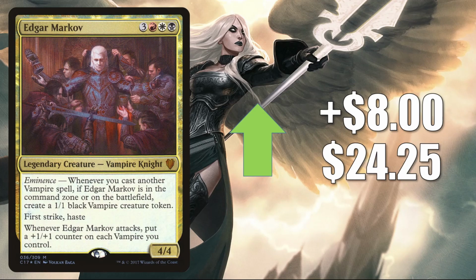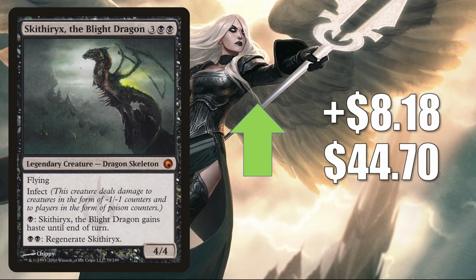Number 5 is a card you'll find in many popular Vampire Commander builds, and it can only be found in foil. It is Edgar Markov. This goes up $8 to $24.25 this week for a 49% increase. Number 4 is Skithiryx the Blight Dragon, going up $8.18 to $44.70 this week for a 22% increase. Now, this was seeing a little increased play in Commander when the Dragon was reprinted in Kaleidoscope Killers recently. But the reason this is going up this much right now is because of Mutate. This is a fantastic target for any card with Mutate because of the abilities.